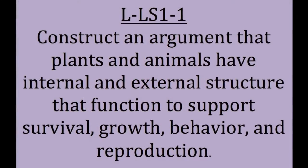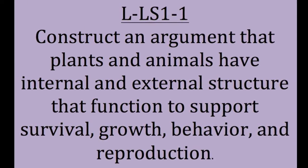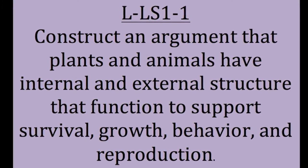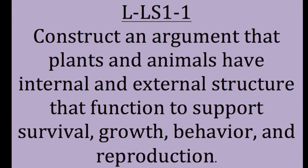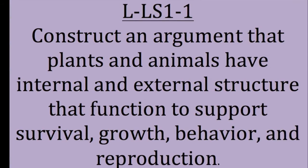Exploring flower reproduction falls under the Louisiana State Standard 4-LS1-1. Construct an argument that plants and animals have internal and external structures that function to support survival, growth, behavior, and reproduction.